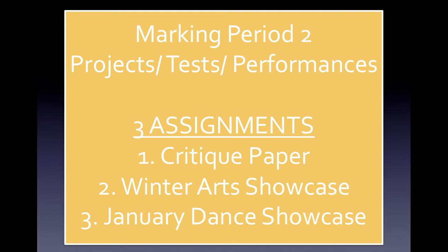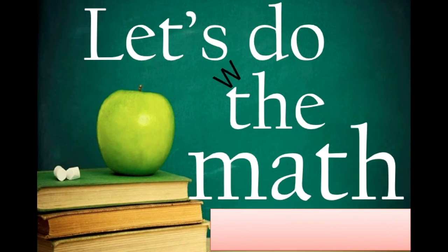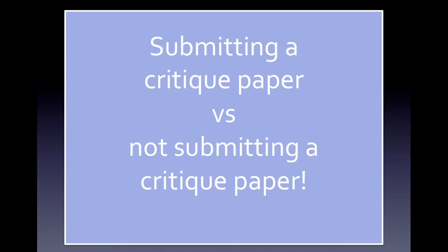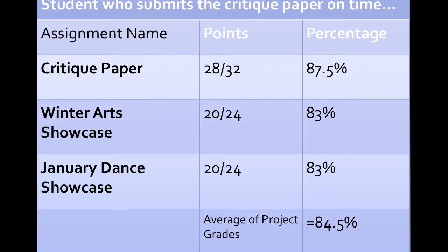To show you how important and weighty this category really is, let's do some math with grades! Woo! The first example that I want to show you is how your overall project, test, and performance category is affected when a student chooses to submit the critique paper versus a student who chooses not to submit the critique paper. Here you will see a chart for the student who chooses to submit the critique paper on time.